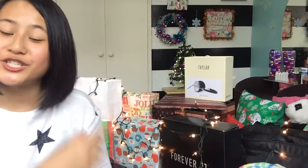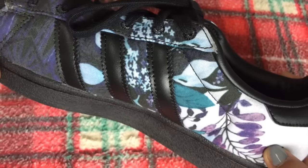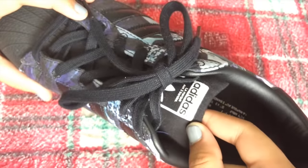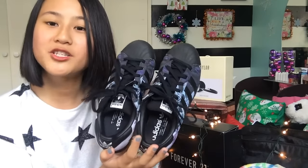My uncle actually got me an advanced Christmas gift when he was in Hong Kong, and he got me Adidas shoes. He got me two pairs. The first one are these Superstars, and this is in the design Romantic Woods, which I have been wanting for a month now, so I'm super excited when he got me this. So thank you so much, Ang Kong.